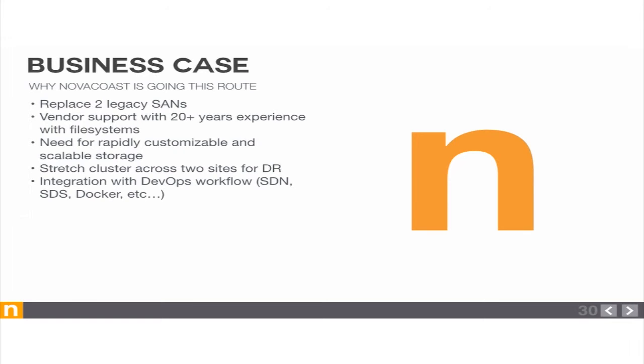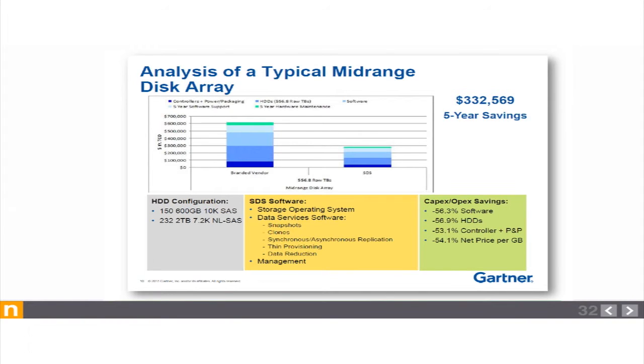So if we look at the cost, and this is just a Gartner analysis of a typical mid-range array, the individual numbers themselves aren't going to be too significant. They are broken down in a lot of different ways over everything else. But if you look at your CapEx and your OpEx savings, you're saving over half. You're getting back half your budget from storage that you can now allocate to other projects, such as securing your data, such as automating and provisioning, such as log analysis, such as getting in front of regulatory compliance requirements. This is ultimately about saving money and giving you flexibility and scalability. That's really what software-defined storage comes down to in a nutshell.